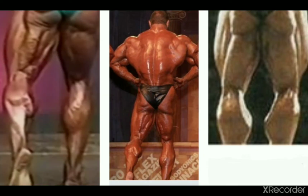Here's a 90s guy called Nasser somebody rocking some badass calves in the rear poses. The mass on these is stunning, and he also has a nicely shaped muscle belly to boot. That's why I have to include Nasser.